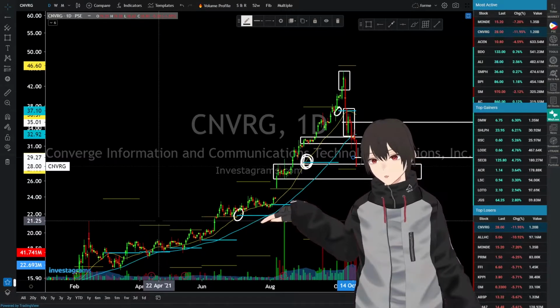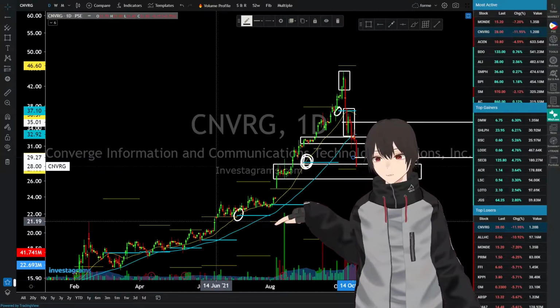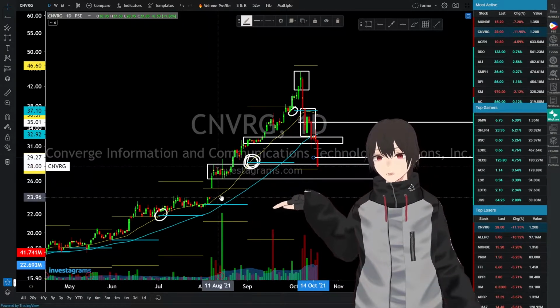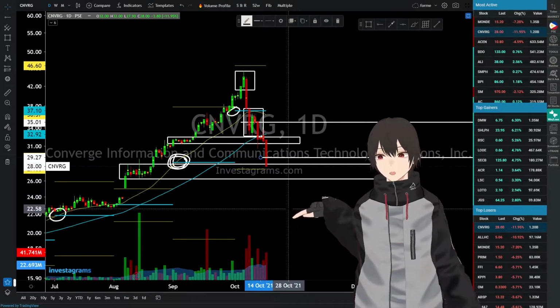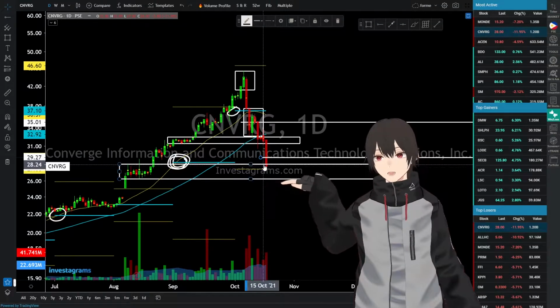So ito pa yun no, dito. From this swing high, that could still be a target. We still have this area and we still have this area. So Converge, let's see tomorrow if this pivot level holds.